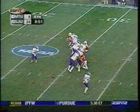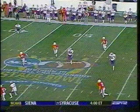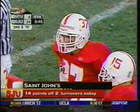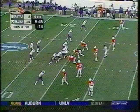Pressure there by Darling, but the pass is away, and another big hit going for Brian Miller. And St. John's, they don't tackle in practice, folks, but boy, are they hitting today. Well, the kids love to play football. If you don't get to tackle in practice, when you get a shot to take a shot on somebody like McCambridge right there, bam, ball ejected again. That's two ball ejections by McCambridge. 14 of their 24 points coming off the two turnovers today. And McCambridge, the senior, first team all-conference, two-time All-American, playing like it today. Third and 10.